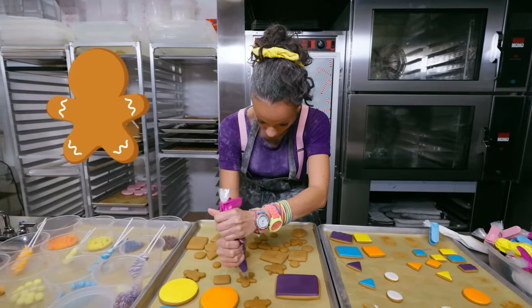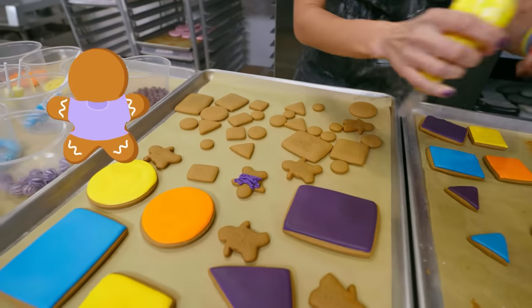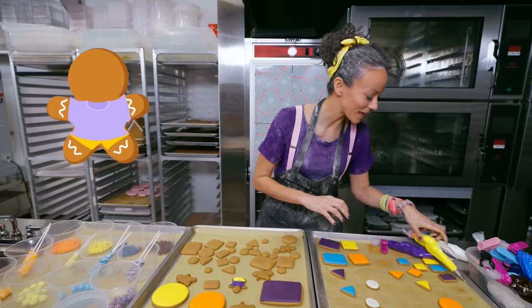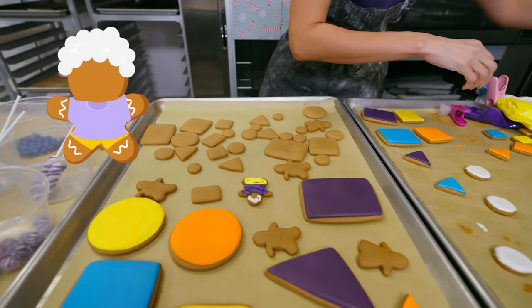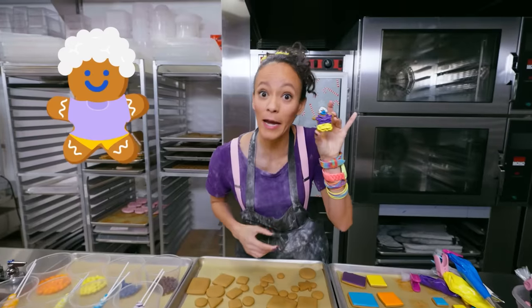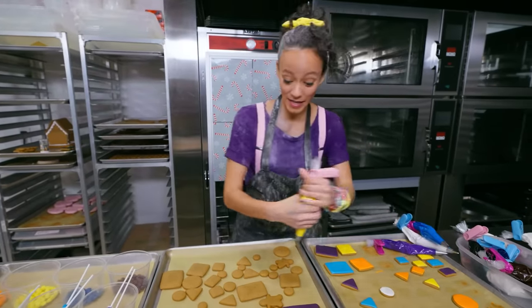Okay, let's see. I'm gonna do a purple shirt. And yellow pants. Oh, it's so cute. And maybe some white curly hair. And let's see. I'm gonna do a blue face. Eyes and a smile. It kinda looks like my grandma. Yummy. Woo! And maybe I'll decorate this one with a big yellow.